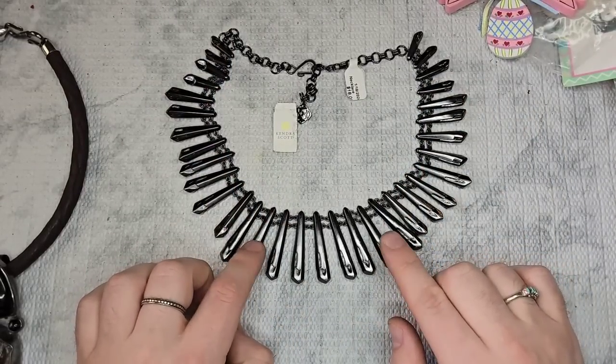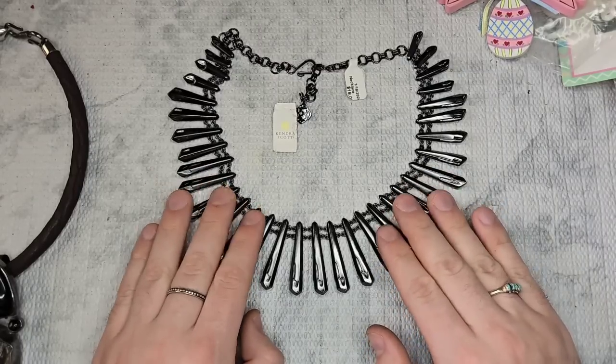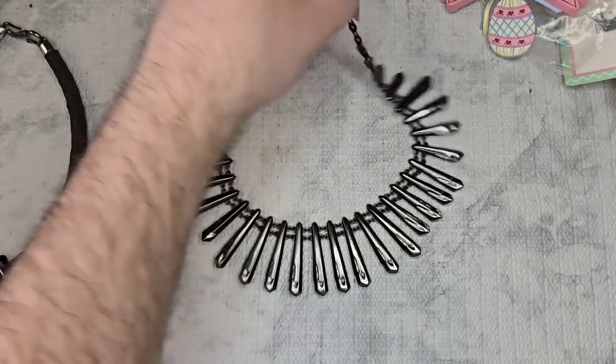Comps on this are amazing. Sold comps are between 75 and 125. So I will be listing mine at 125, and I don't expect it to sit long. It has a really good sell-through rate, so that should be a good resale piece.